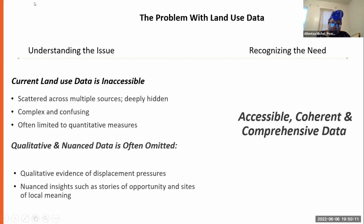So what exactly are we talking about? Well, ultimately, as we know, trying to track land use data, even for those of us who do this for a living, is very hard. It's often scattered. You are going to different websites to find information. That information is sometimes not updated, or it's missing key pieces. It can be deeply hidden. Does anybody know where to go to find building permits, or any new access to building permits in the city? You don't know where to go to get this information. So it can be complex and confusing.